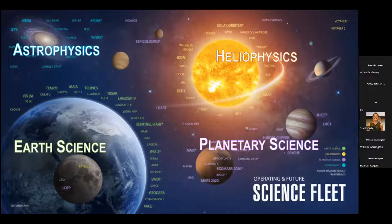Okay, so we're going to talk about a few of our missions within each of these 4 areas. I wish we had time to talk about all of them. And even this graphic is from 2018, 2019. So it's a few years old. So we have added a few since this point as well. So there's lots of amazing things and lots of great research happening here at Goddard.